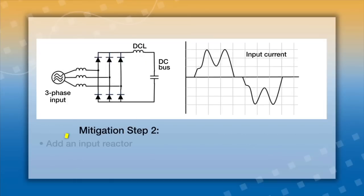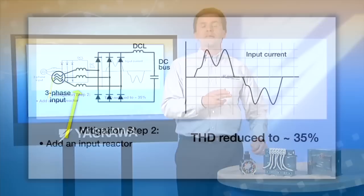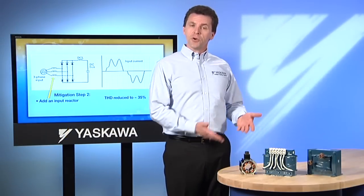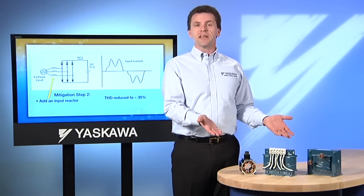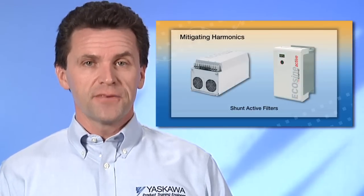Mitigation step 2 is to add an input reactor in front of the drive. An input reactor also helps protect the drive from some forms of noise and power disturbances, which is a nice bonus. This adds impedance that can bring levels of THD down to about 35%. Many times, simply adding a DC link choke in combination with either a 1% or 2% impedance input reactor is sufficient to meet TDD levels at the point of common coupling, which typically is the secondary of the main feed transformer. Another method of mitigating harmonics is to use an active filter.